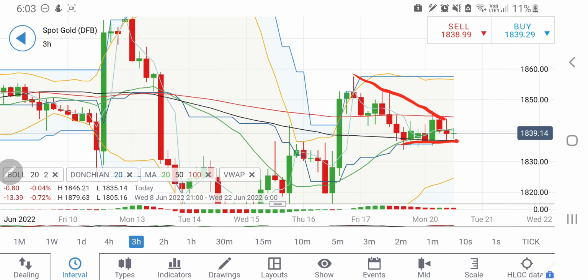At the same time on the upside there is a resistance, so it needs to come out of this triangle, which means it has to trade above 1847. Once it trades above 1847 you can go long. At the same time, below 1834 going short will try to take it towards 1830, and below that we may see a good fall.